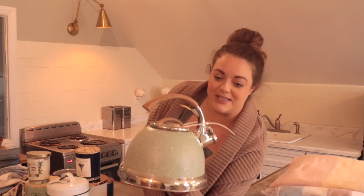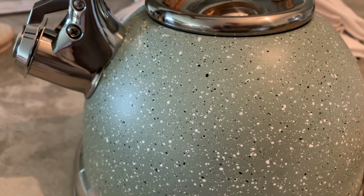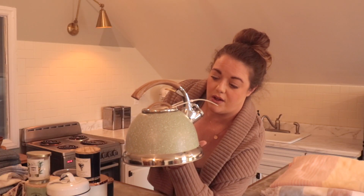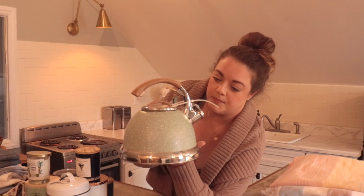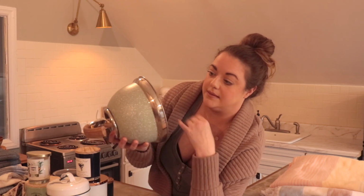Look at it. Do you see it? It is kind of like that old school enamel with little flecks in it. It's a whistling tea kettle, rapid heating base. And I got this for $16.99. But the thing I love about it is it kind of matches my wall color.